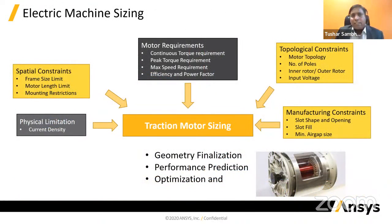Okay. Now, as I said, typically you have the motor level requirements. You have the continuous torque requirement, you have the peak torque requirement, you have the max speed requirement, you have efficiency, you have some laid down guidelines for what kind of efficiency I want to have, what kind of power factor I am okay to have. Then you have different constraints on your design, right? For example, I have spatial constraints. I don't want the frame size to be higher than this. I don't have length more than this available. I can only mount the motor in the vehicle in this way, and so on and so forth. Those all become spatial constraints.